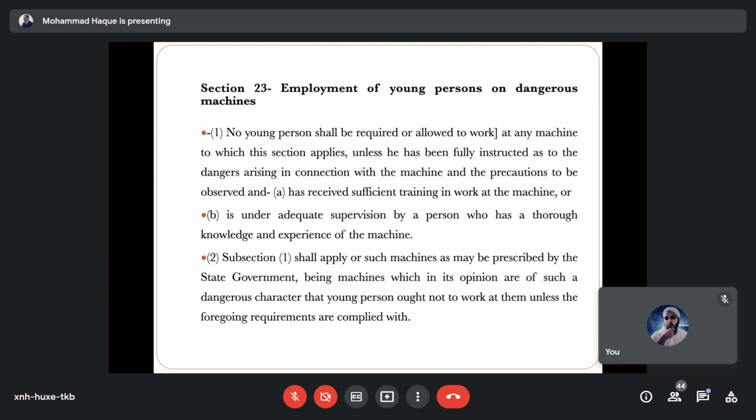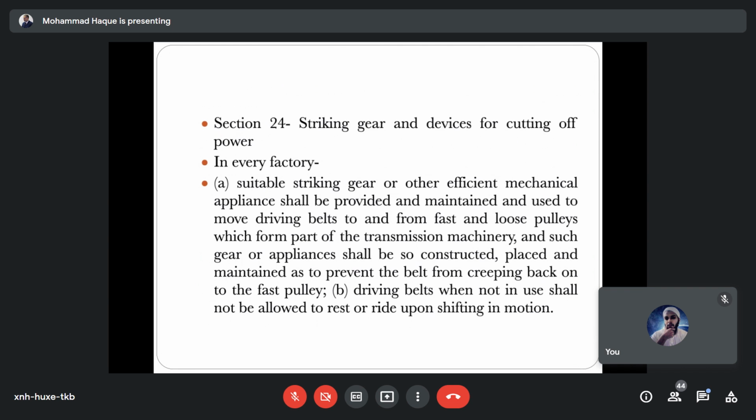Subsection 1 shall apply to such machines as may be prescribed by the state government. So here it talks about the power of the state government as to which machine these young persons can be employed on and which machine they cannot be employed on, and therefore they shall have to function with these notions.